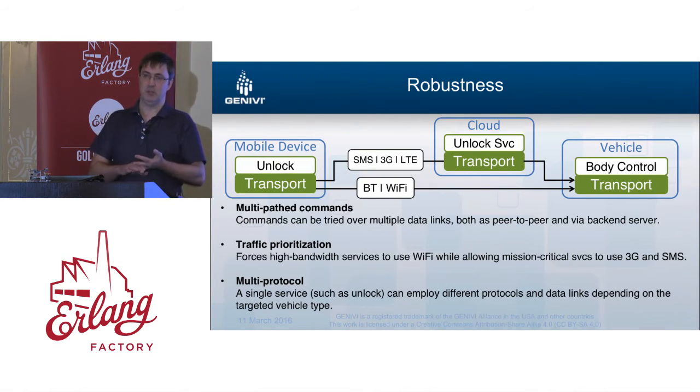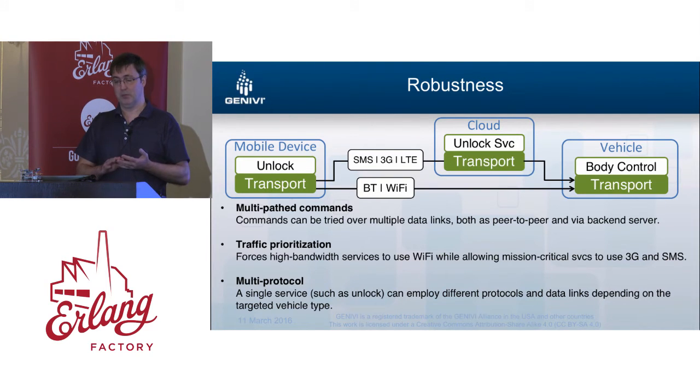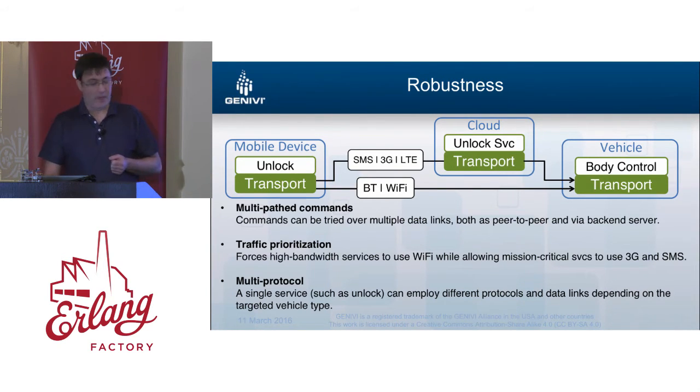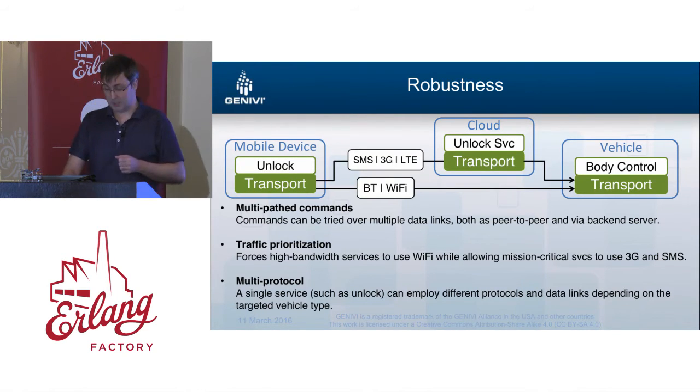So in order for this to work robustly, the system needs to be able to choose between different transports, and also needs to be smart enough to not, for example, send a software image over a roaming GPRS network or something. So you need to be able to put in conditions so that it can be rate aware and things like that. And you can also do some basic routing so that you can either go point to point or go via some service that can then forward the request.